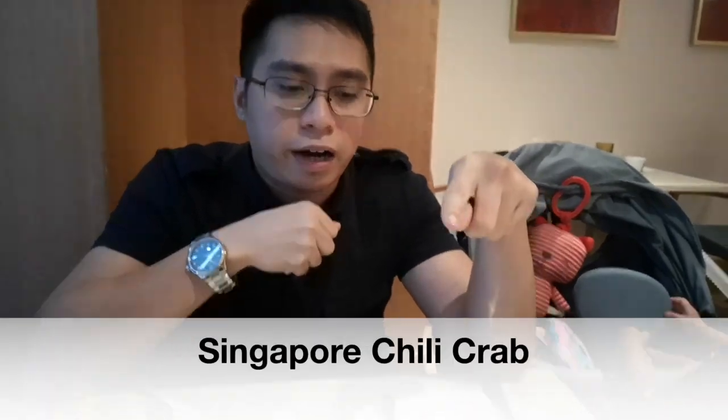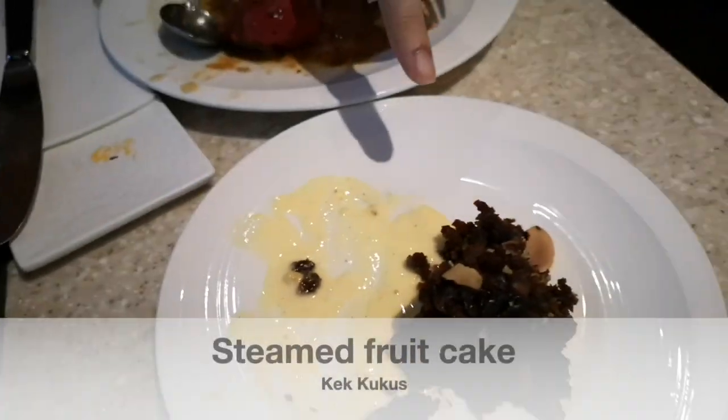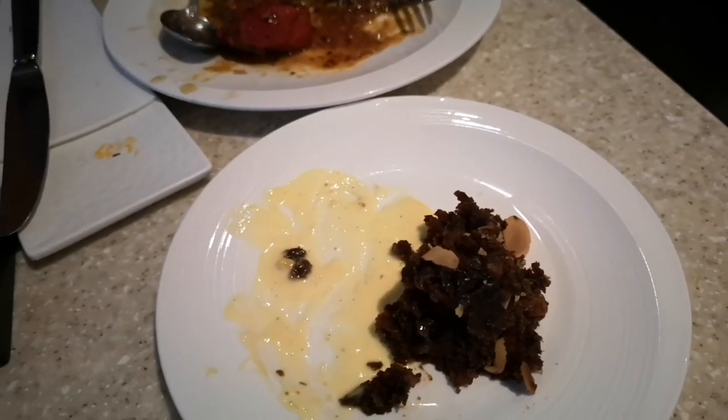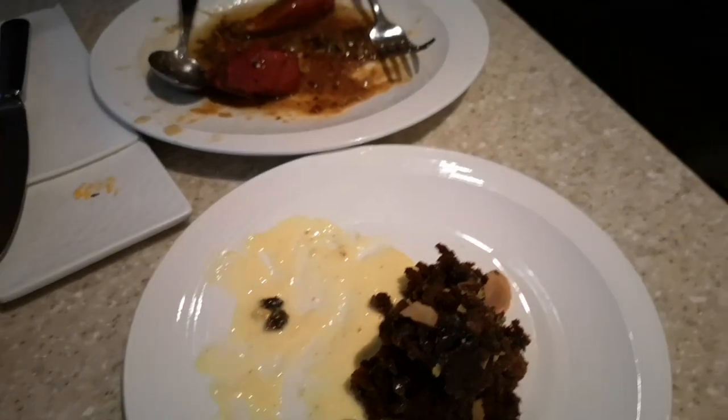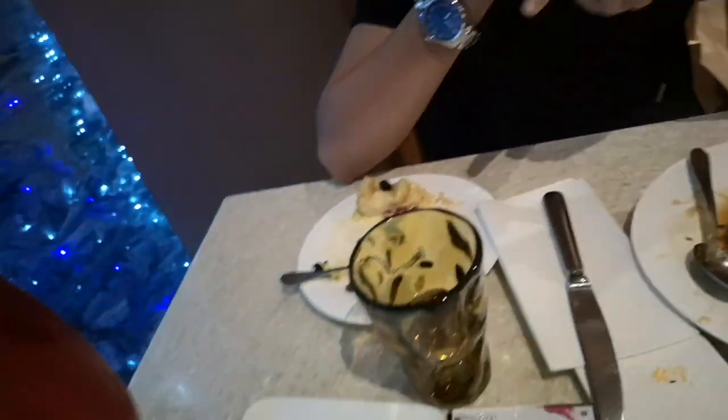Okay, we have eaten our dinner. We are full. I don't know how many plates we ate. I took the chili crab Singapore, and this in Malay is called kek kukus, right? It's a raisin cake. But it's basically cake mousse. It's Christmas or what? Christmas. Yeah, I can't remember. Then she took some dessert, creme brulee, winter melon. So yeah, that's all.